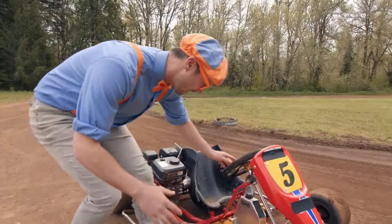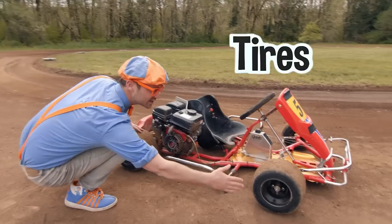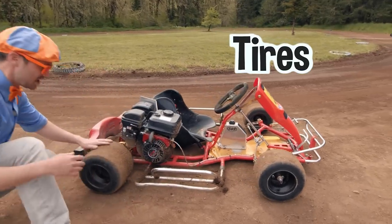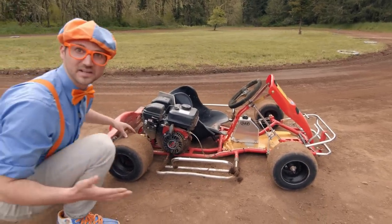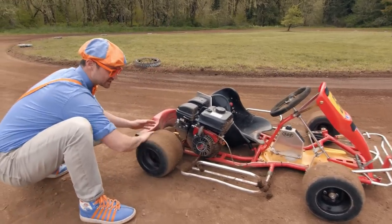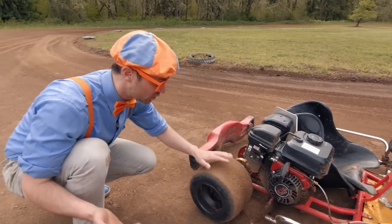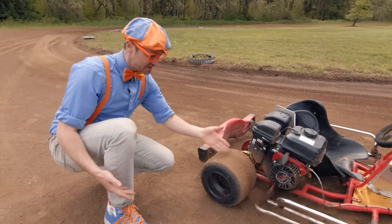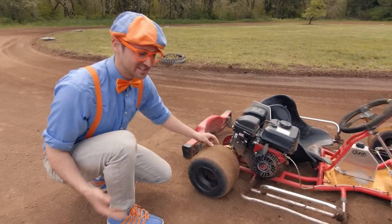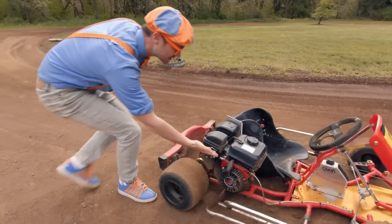Wow, this is so cool. And you see these wheels and tires? They have some dirt and mud on them. Someone must have been racing this go-kart. And actually these tires are not normal tires like on a car or a truck, which have tread. These are nice and flat. Better for speed.